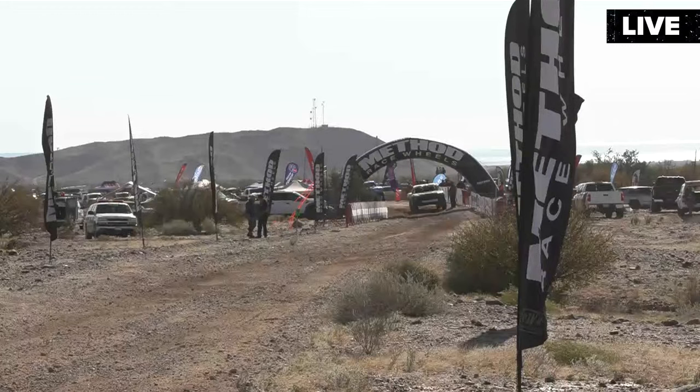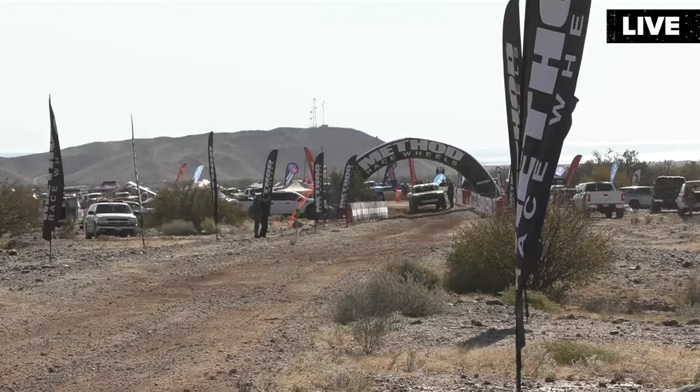So if you put yourself in more of a qualifying setup that gets you more bottom end, more lower end torque, you can leave the truck in second, third gear more than you would if you were in more of a desert setup. Yeah, that totally makes sense.